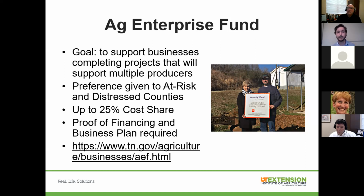There is a preference given to at-risk and distressed counties. The goal of this program at its beginning was to support those areas. And so if we have two meat processing projects that are close to the same, we can only fund one. We will look towards the economically distressed or at-risk counties. This is an up to a 25% cost share program, but I will say this is an extremely competitive program. It's something where we see an increase in applications for each round, where we haven't yet seen a large amount of increase in the available funding. And so it's a competitive program for sure.